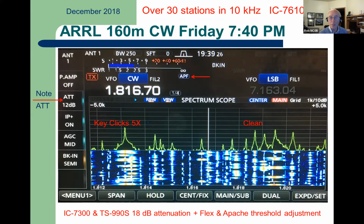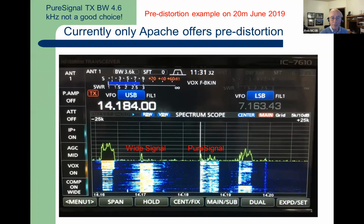Now he's 3 dB weaker, but 3 dB weaker is totally insignificant. But look at the waterfall. On the clean signal, it's like, on my screen, 1/4 inch wide, where over on the left, where it says key clicks 5x, it's like 1 inch wide. So that's just terrible. That key click is a problem, and there's really no excuse for it, and I'll talk about that in more detail later.